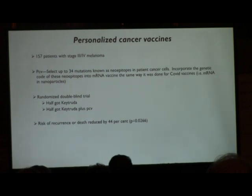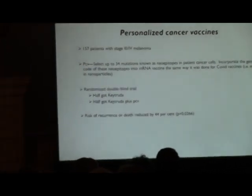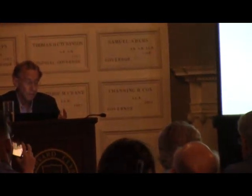So anyhow, the results of this, what's called a phase 2 trial, you see a reduction in risk of recurrence or death by 44%. That's highly statistically significant. And of course, right now, Moderna has 64 other clinical trials going on. We'll see what happens over time, but I think it really could be a revolution in terms of therapeutics, partly based on biology, partly based on nanotechnology.